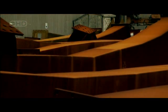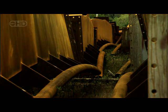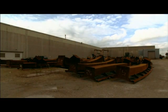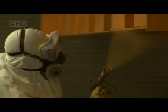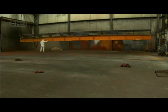Once constructed, the track sections are left outside for weeks, letting nature take its course. As the rust accumulates, it attacks and loosens any tiny pieces of excess metal. The rust and impurities are blasted away, and the track section is ready for the final pass. A heavy spray of specialized zinc-based paint to withstand up to 10 years of Mother Nature's fury.